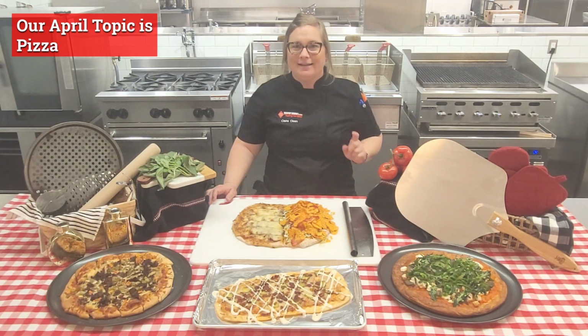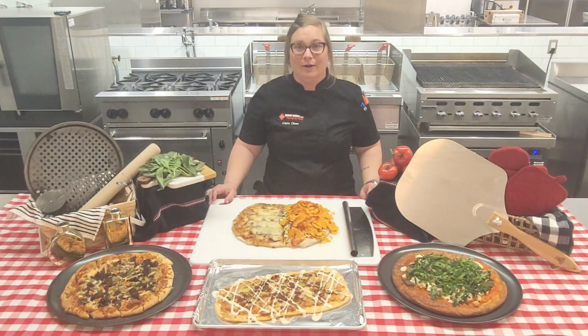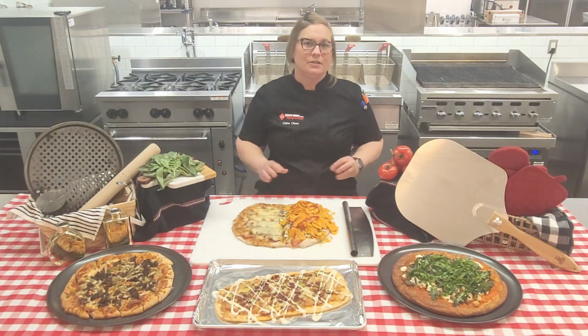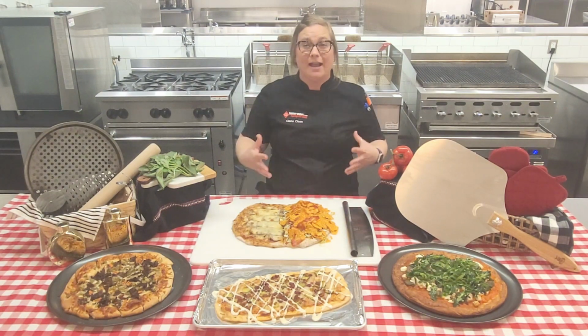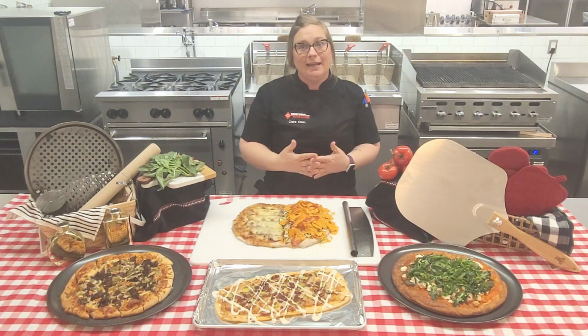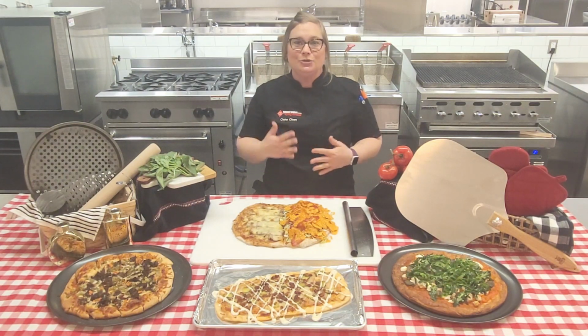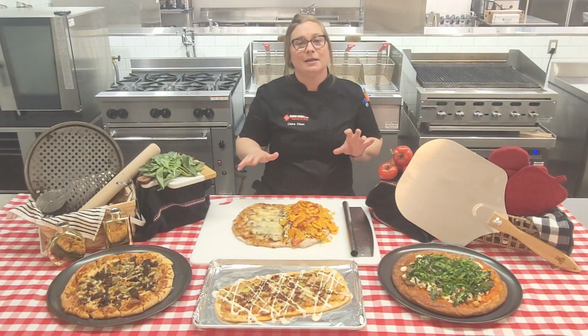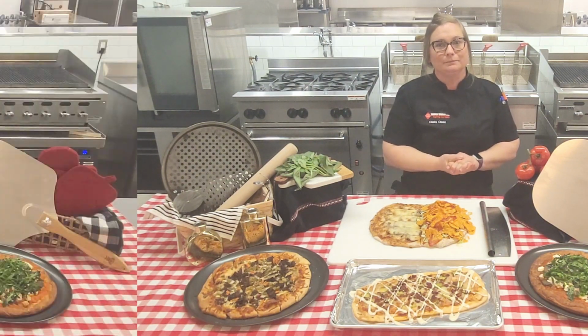Now, this was not an easy task trying to narrow down what type of recipes to show you, because literally there are so many, from the types of doughs to the types of sauces to the types of styles and cuts. But I will say we had a really good time eating a bunch of pizzas and doing our research, and we brought to you some really exciting concepts that I can't wait to tell you about.